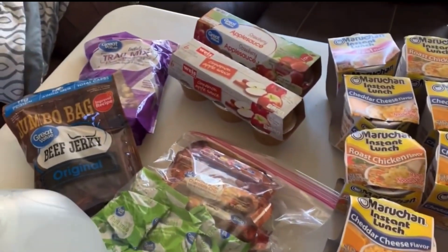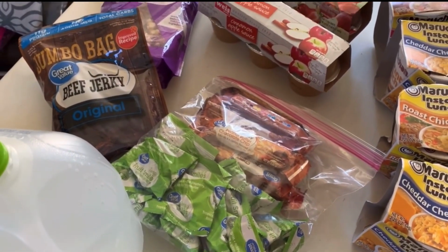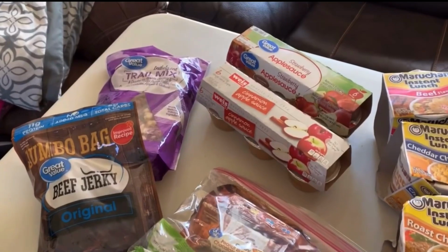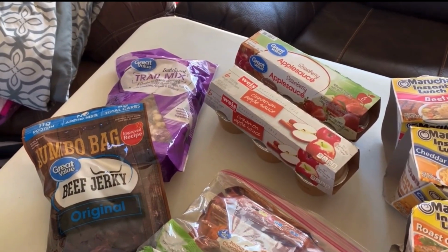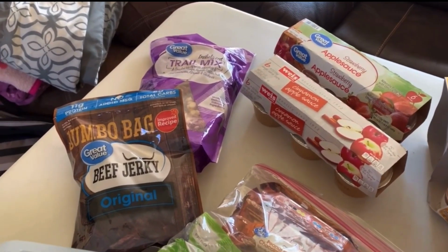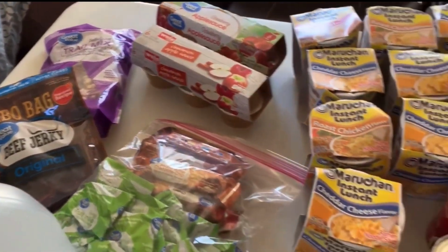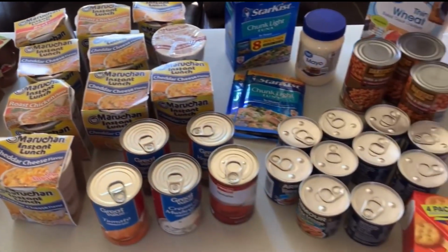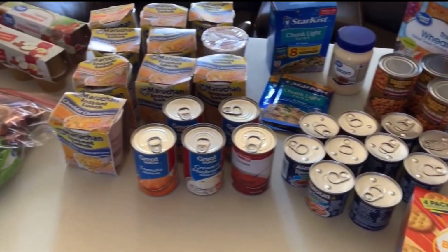And then as far as snacks go, we have 15 granola bars and 15 fruit snacks. That's 1 per person per day. And we have some applesauce back there. That's only 12 packs of applesauce, so not enough for everyone to have 1 per day, but close. And we also have a bag of beef jerky and trail mix. So those are the snacks that would supplement in between the meals, since we're not eating tons and tons of food, but it is something that goes in our belly.